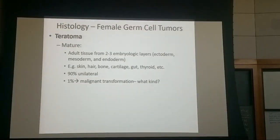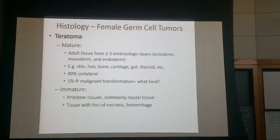Okay, more tumors. Teratoma. So mature is adult tissue from 2 to 3 embryologic layers, so it can be like skin, hair, bone, cartilage, whatever. 90% of them are unilateral, and it's pretty rare for them to have malignant transformation. In women, it's only about 1%. Do you guys know what kind of cancer you get with these? Squamous cell carcinoma, squamous skin cancer. Yeah, so these turn into skin cells, and then you get skin cancer. Again, something that's weirdly highly tested. Okay. Immature, primitive, the most common form of tissue that becomes is neural tissue, and you'll get necrosis and hemorrhage.